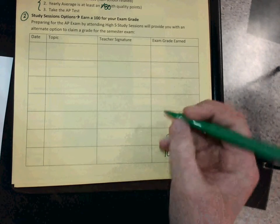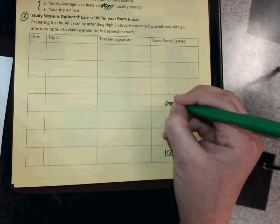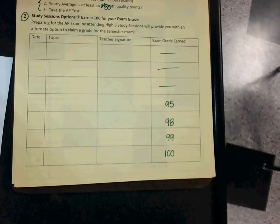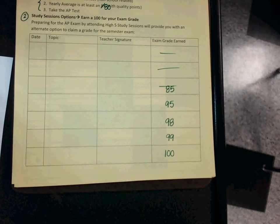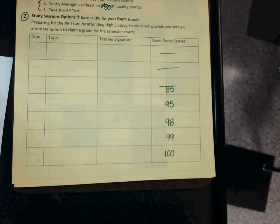If you go to 5, you can have a 98. Then you can have a 95. And then less than that, you don't get anything. Wait, you don't get anything? Okay, fine, I'll do 85. And then you get nothing. So the point is that you're putting in a couple of hours of work, studying in place of taking an exam since you're already taking the AP test.